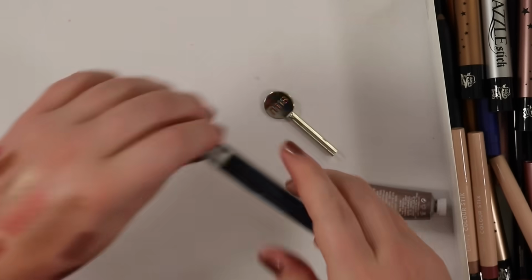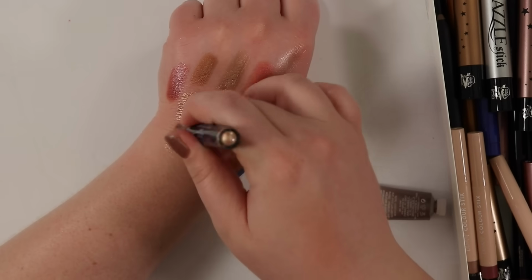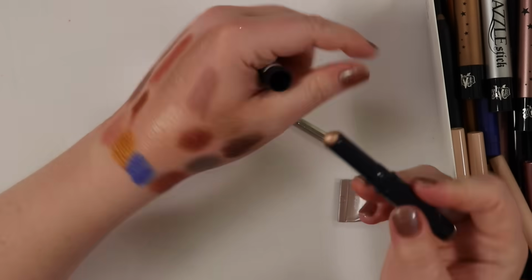Okay, last, this one's from Yes Style from Etude House, I think. The Bling Bling Eye Stick, really beautiful. For like an inner corner cream shadow. I'm gonna keep that one around.